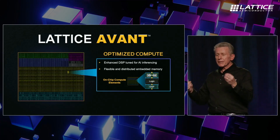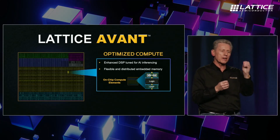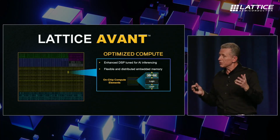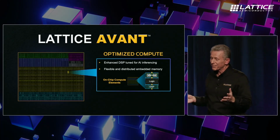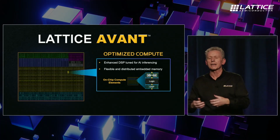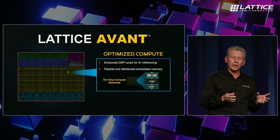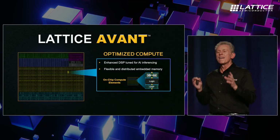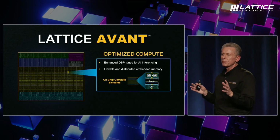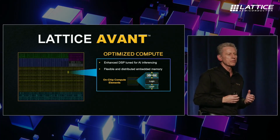So system engineers can build a hardware accelerator that's specifically tuned towards the needs of their particular application. And if their algorithms change with time, which is very common today with AI inferencing algorithms, they can just reprogram and reconfigure the FPGA to achieve that higher level of performance. All these innovations, plus several more, allow us to deliver to our customers 5 teraops per second of operation. That's 30 times more compute power than we had in our previous generation. This is a huge leap forward in performance capability.